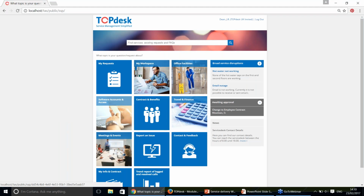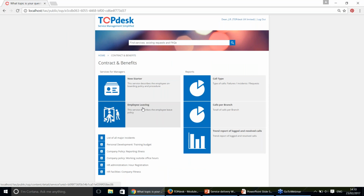Let's start with the self-service portal. Today I'm John Dean, I'm a manager here at Topdesk, and I will process a request for a new starter. As you see, we have our tiles set up. We have a section of contract and benefits, and within that section, not only do I have the service new starter, but I also have an employee leaving and certain knowledge articles, not only about these two services, but also anything to do with training, anything to do with company fitness, working outside office hours, so any sort of article that will empower, in this case, the manager to make the right decisions.